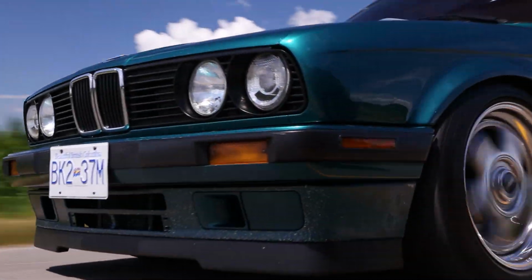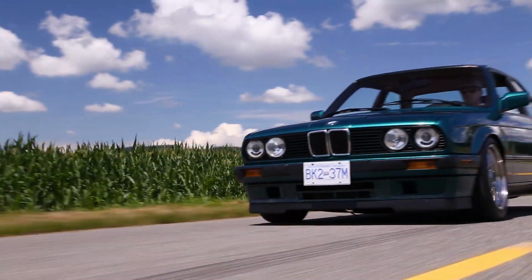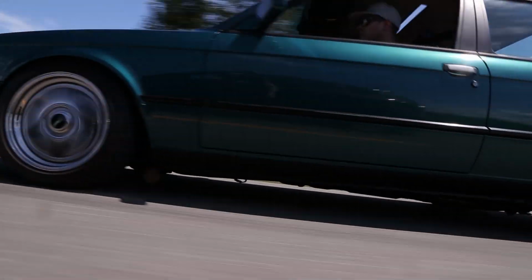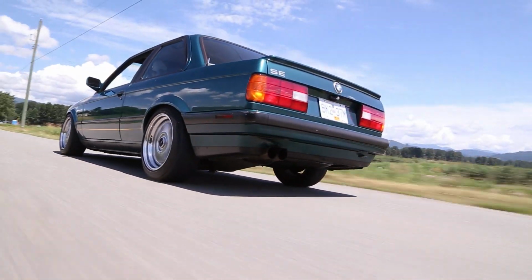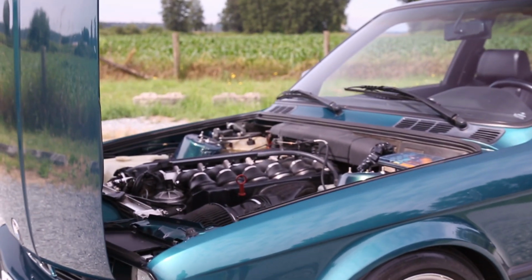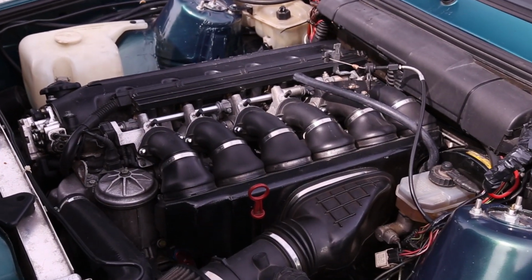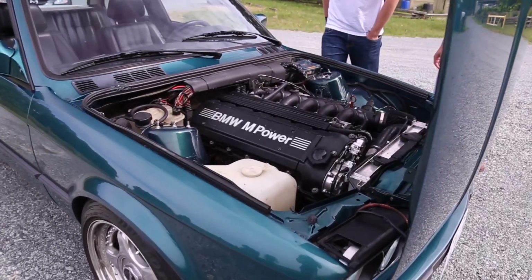Enter the BMW E30, one of the many great German chassis of our time and holding strong value today because, I hate to say it, the new cars just don't feel like the old ones. This one I'm driving today is powered by the straight six found in the E36 M3, a larger and more powerful engine, but still distinctly old school.